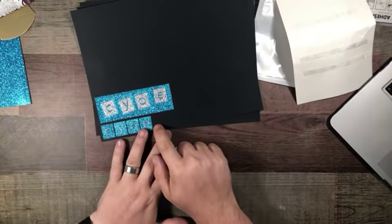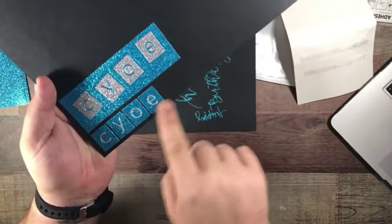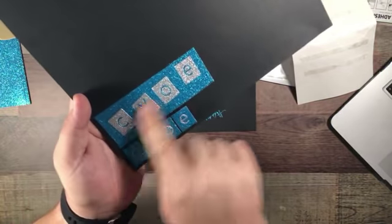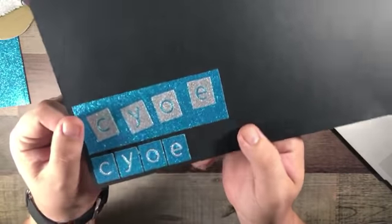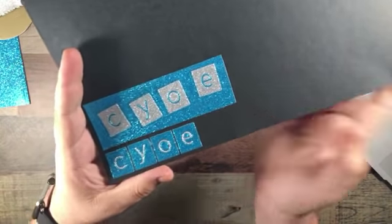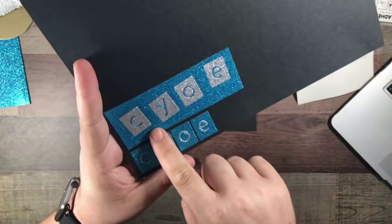So, this is what you can do with the tiles. So the tiles, this one down here, we cut out and then we flipped out. So this was all done with two cutouts. So we did two cutouts. So this cutout here, we just swapped the letters around.